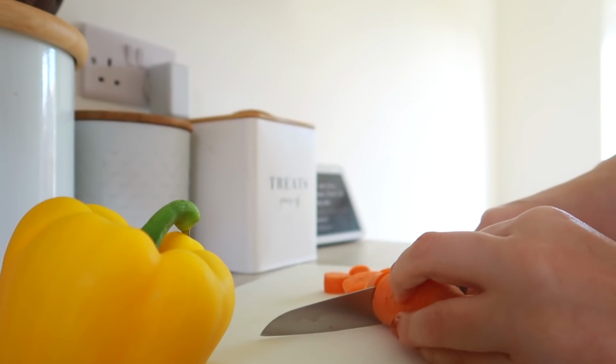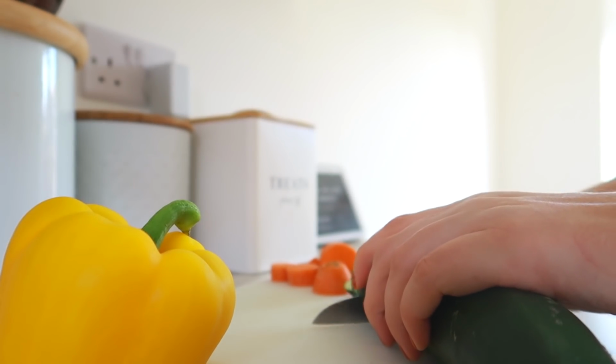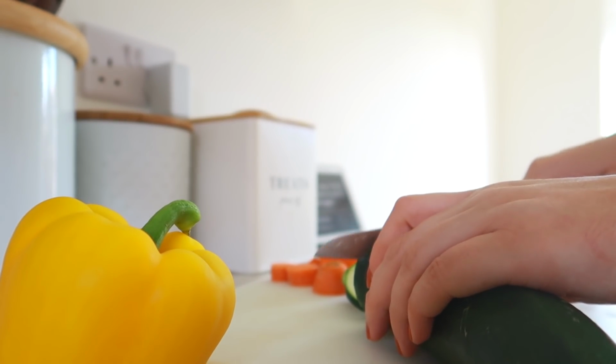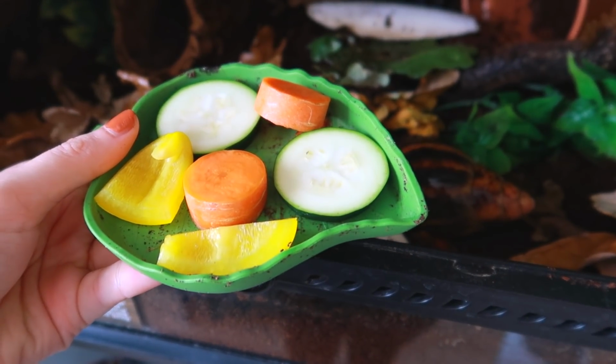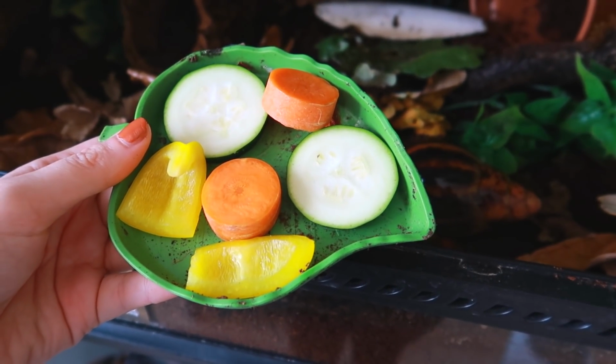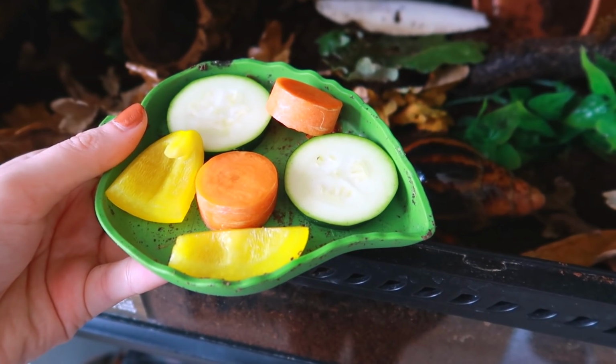So when it comes to my giant African land snail Slushie, I will offer vegetables a few times a week. This really depends on what we're eating on that day or what we have in the fridge. Today is just courgette, carrots and pepper. This will not all get eaten. I will have to remove this and throw it away so it doesn't get mouldy.